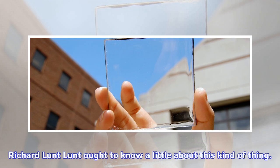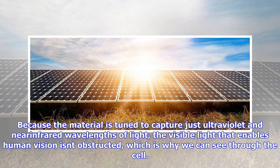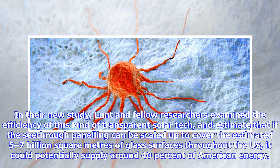In 2014, his team developed a transparent luminescent solar concentrator that looks just like a piece of clear glass, but which is covered in small organic molecules that can absorb specific invisible wavelengths of sunlight. Because the material is tuned to capture just ultraviolet and near-infrared wavelengths of light, the visible light that enables human vision isn't obstructed, which is why we can see through the cell.